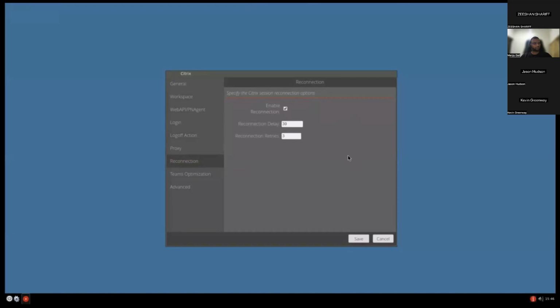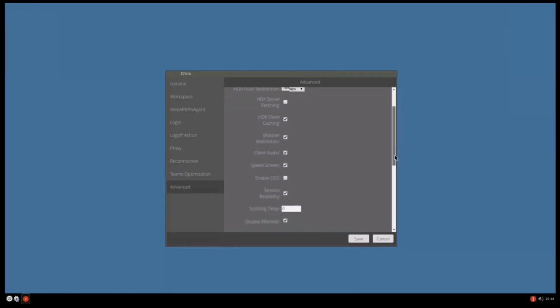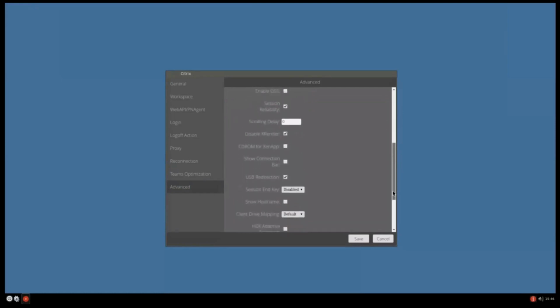If we move down to the advanced section, then we have a whole host of configurable items to choose from, including multi-monitor modes, browser content redirection, and USB redirection, and many more besides. Once you're happy with your configuration settings inside your new connection, then just click Save and you'll see it appear on your client desktop with the name you specified.